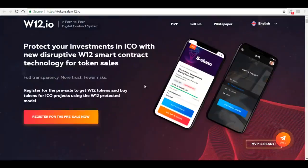So this is not financial advice. I'm not a financial advisor. This is me giving you the ICOs that are out there. It's a very interesting ICO. I do like it myself.